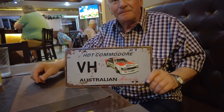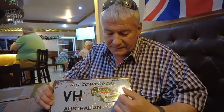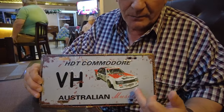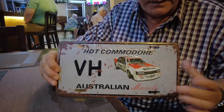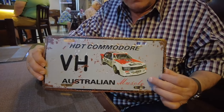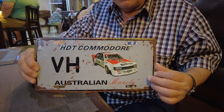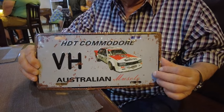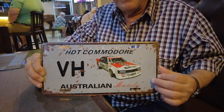So we've got a famous race car driver. What's the VH? That's the model of the car, VH. It's a Holden Commodore, with a Chev motor in it, I think. And it's a VH. Australian built, too. Almost resembles a Mustang to me. Just to look at it from the picture here. Australian muscle, HDT Commodore. Very cool, very nice, very unique.